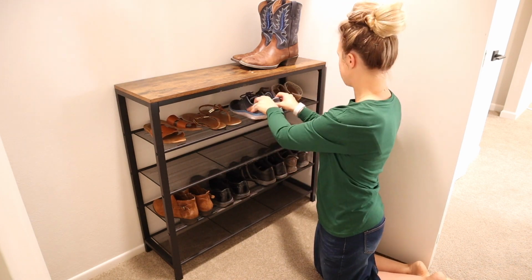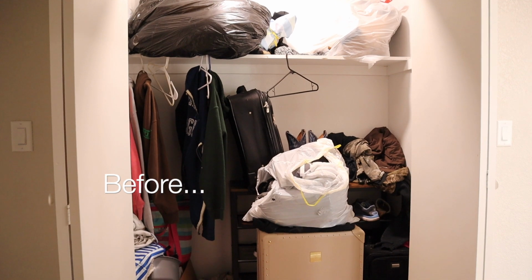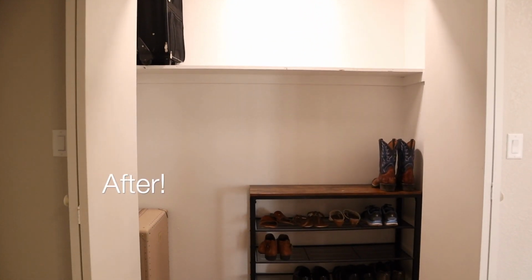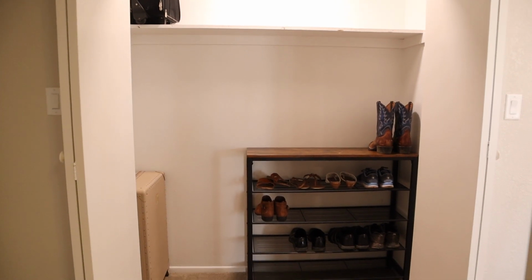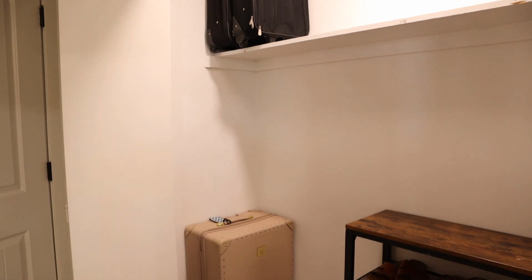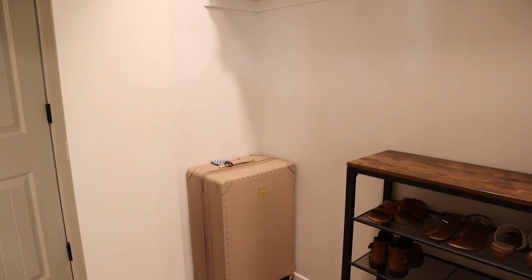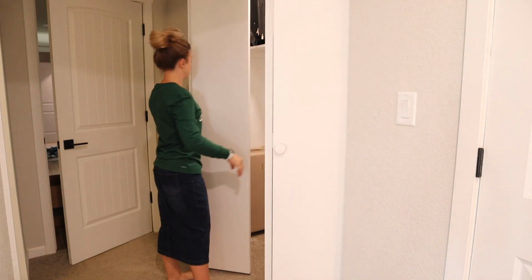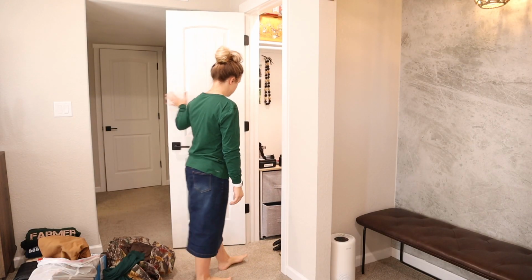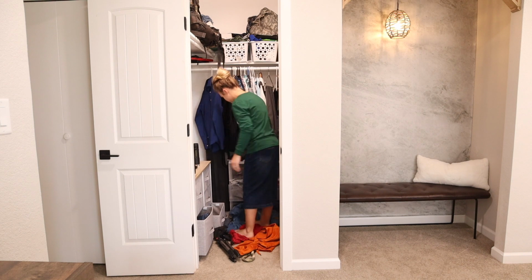I do store some of our shoes inside of this closet, and then here you're getting a look at the before and then the after. A pretty drastic transformation. I was able to get rid of so much stuff that was in this closet and organize it into other places, because the plan for this closet is that we want to turn half of it into built-in shelves from floor to ceiling to store towels and washcloths and sheets and all that different type of stuff, since it's right across from the bathroom.